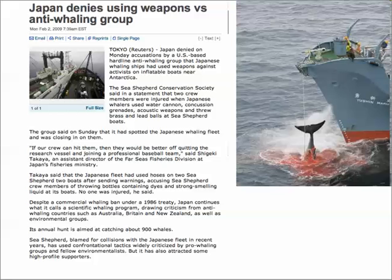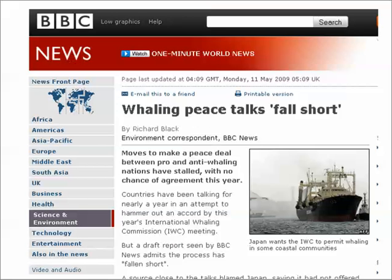And so what Japan does is they have research whaling. So they're saying they're doing research on whales and harvesting some whales. And the Sea Shepherd Conservation Society and Greenpeace and others are notable for trying to thwart their efforts to harvest whales out of the ocean. And this gets into the newspaper quite a lot as people are concerned about Japan and Norway's position on whales.